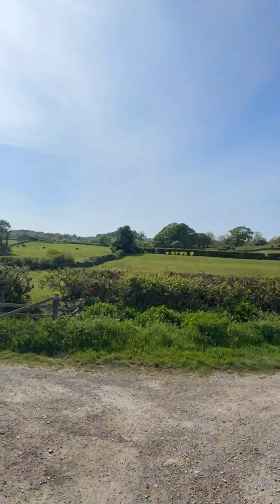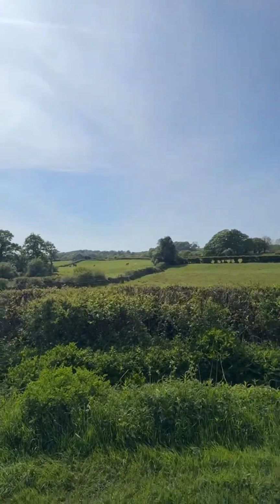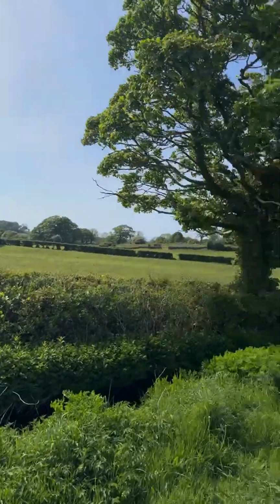I don't know whether you can see them over there. There's all the girlies over in the field. I would zoom in if I had another hand, but I don't.